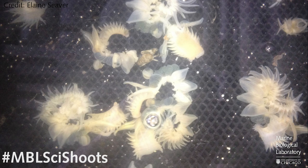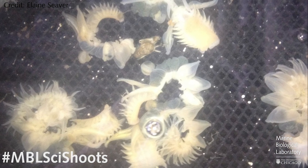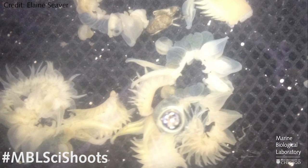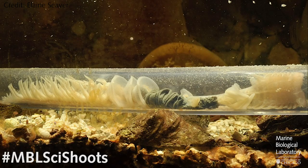Chaetopterus eggs are easy to collect and easy to fertilize on demand, allowing Elaine to explore the way that cells divide early on, which will provide clues that help explain the much more complex patterns of division and organization of cells that turn into tissues, into systems like digestive and circulatory systems later on that result in a new individual worm or any animal. Biologists also study Chaetopterus for its ability to regenerate large parts of its body should it be attacked by a predator.